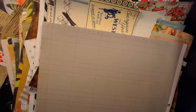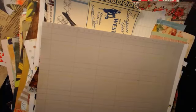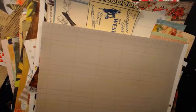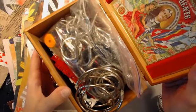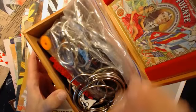All right, let's see. Let me get this bin off my desk. Let's see what we can do here. Or maybe make a couple of them. All right, I got rings. I got a box of rings in a little cigar box. We can make some junk journals. What do y'all think?